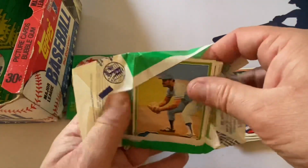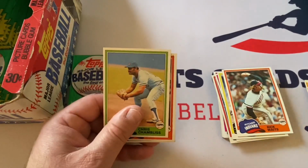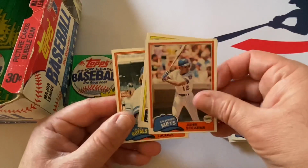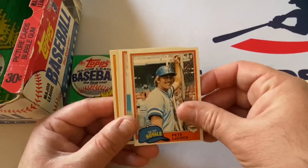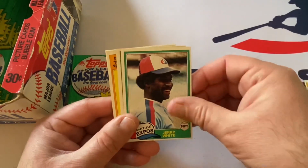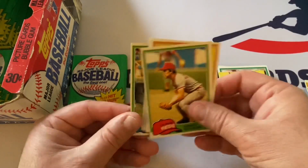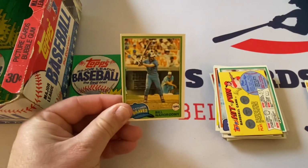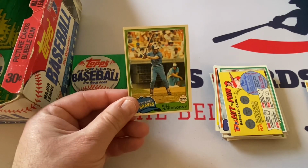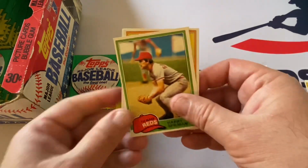All right, next up. There's Chris Chambliss. The gum's gone. So they must have thrown it away. I mean, it broke up, and that's what the residue was in there. Chambliss, Stearns, Ed Ott, Mr. Pete right there, Willie Aikens, Julio Cruz, Rick Manning, Jerry White, the game piece, Harry Spillman. The gum card is Bill, I can't even say this guy's name, Nahor Rodi. I crushed that one. Holy smokes, that was bad.